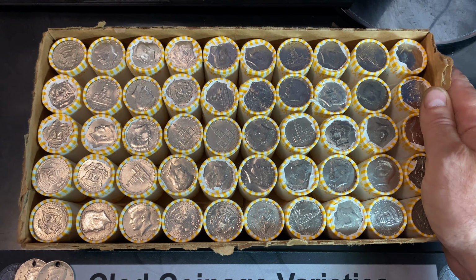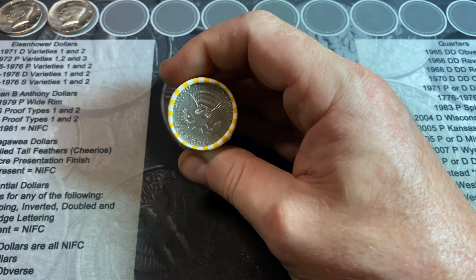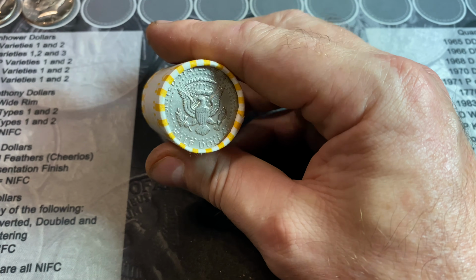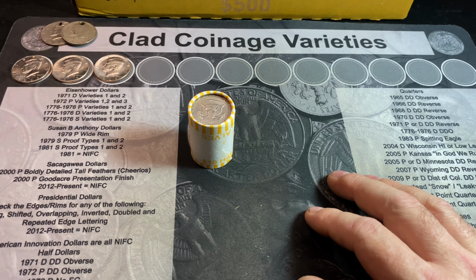So hopefully we have silver before then. I think what I'll do for this hunt is I'll weigh the rolls before I open them just for funsies. If I get some rolls that are really heavy, like 226 and a quarter or more, I'll bring you in. Otherwise, we'll just keep hunting and see if we find any goodies.